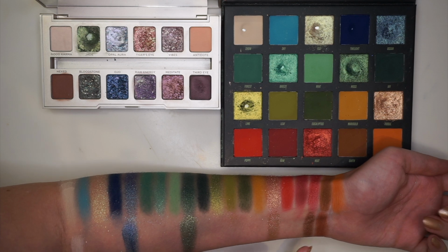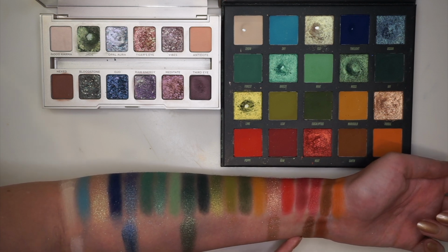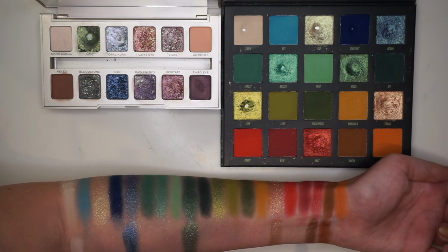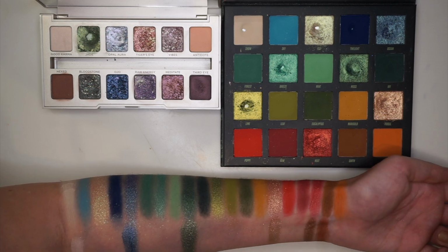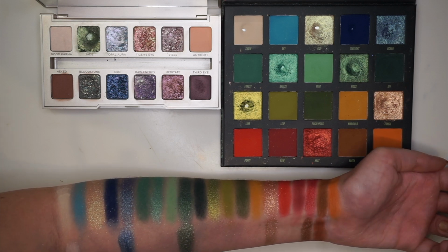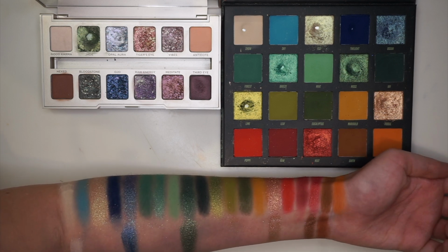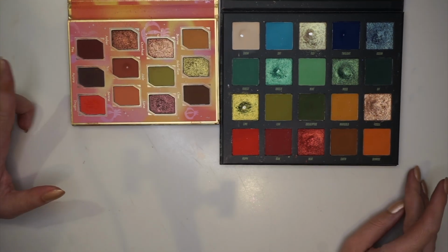One that isn't super similar though is this one here, which is the shade Meditate compared to the shade Heat. This one is definitely more bronzy and pinky, whereas this one is red. And then for the browns, we have them here. This one has a redder undertone. This one has more of a yellowy undertone, I would say. So not super similar, but I thought I would compare them anyway. So a couple shades, especially the shimmer shades, are covered in this palette, I would say, but not the mattes.